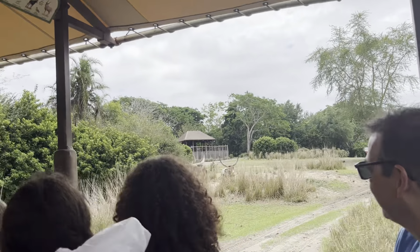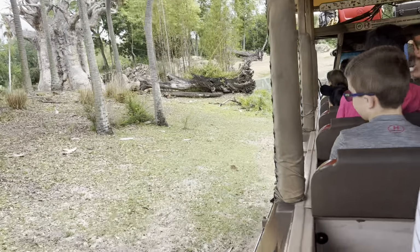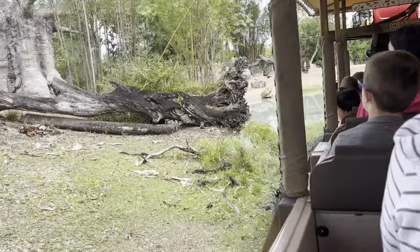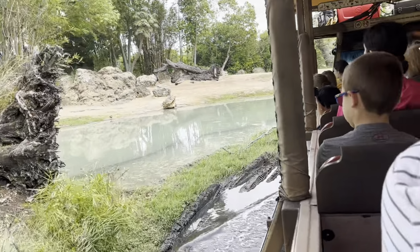If you notice the backs of these elephants are a little bit dirty, well, that's done on purpose. Elephants get sunburned, so they'll put dirt or sand on their back to act as natural sunscreen for them.